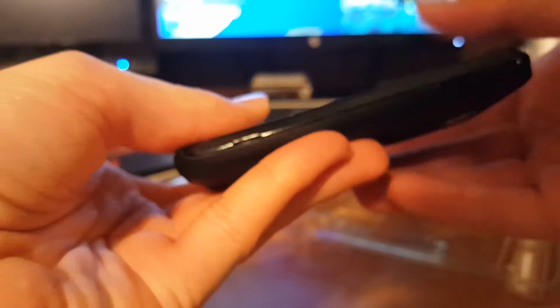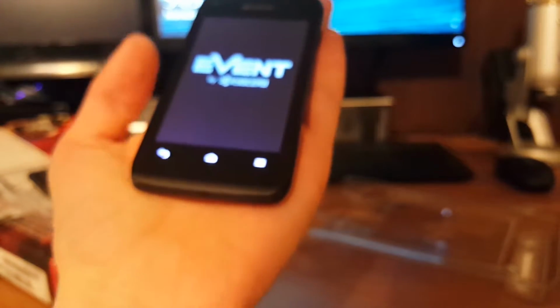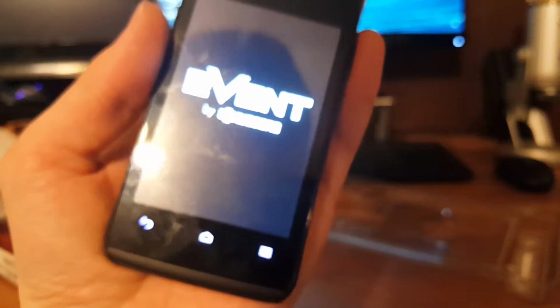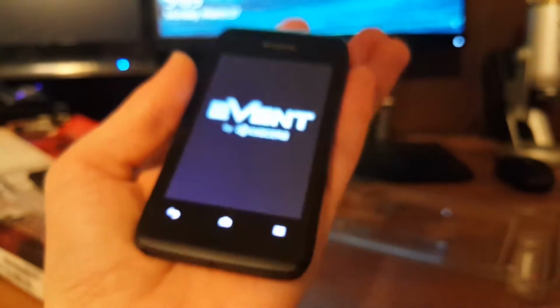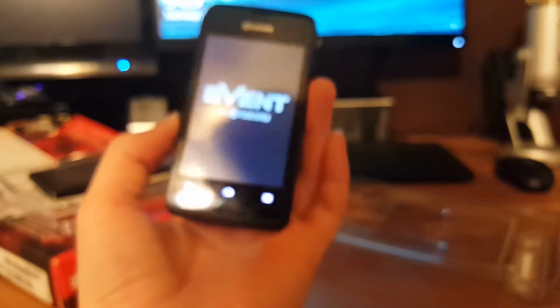So I don't know why all these companies are complaining about this, but yeah, just pop that back together. And this phone's really durable too, because it's got the plastic screen, so it scratches really easily, but it's durable. So let's power this puppy on. Jeez, my hand looks big on this. Look at this, this fits in the palm of my hand. But yeah, so Event by Kyocera.